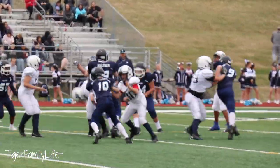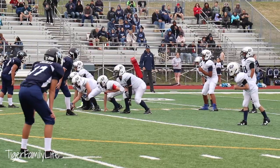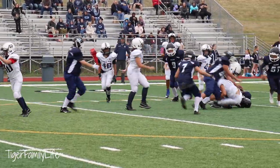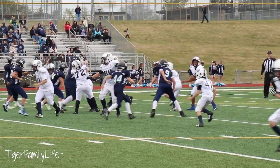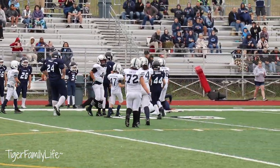Snaps. Hands it to the back. Good power running up the middle for 5 yards. Second down snaps. Oh, running backs ran into each other. I don't think that was meant to be. There you go, third down. Snaps, hands it off again. He's going outside. It's gonna go down.